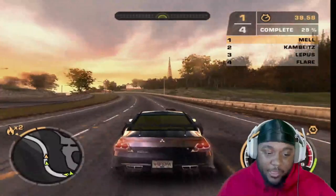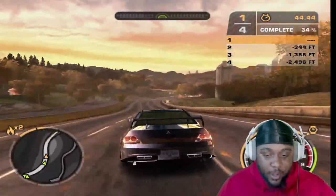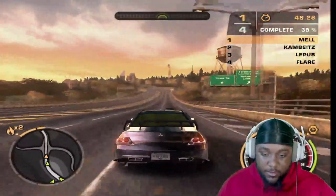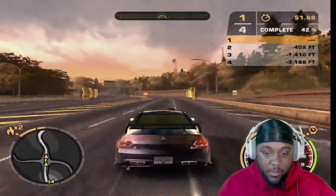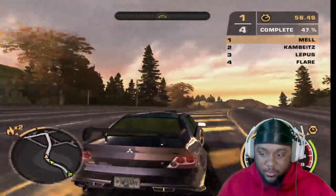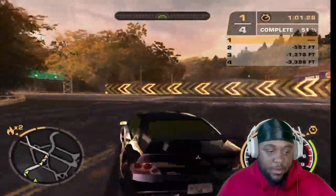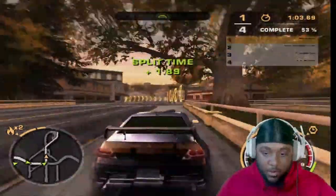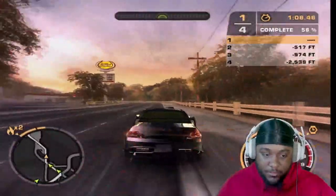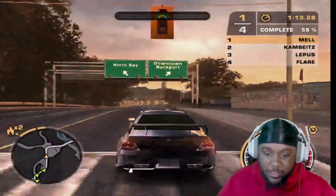Oh, we have police. It was too good to be true. Oh, man. I'm cooking them right now. I don't even care about the damn police. Alright, stop right now. Alright, still did a little crash, but it's alright. Oh, damn, the shortcut right there. I missed it. It was the same shortcut I just took the last sprint.